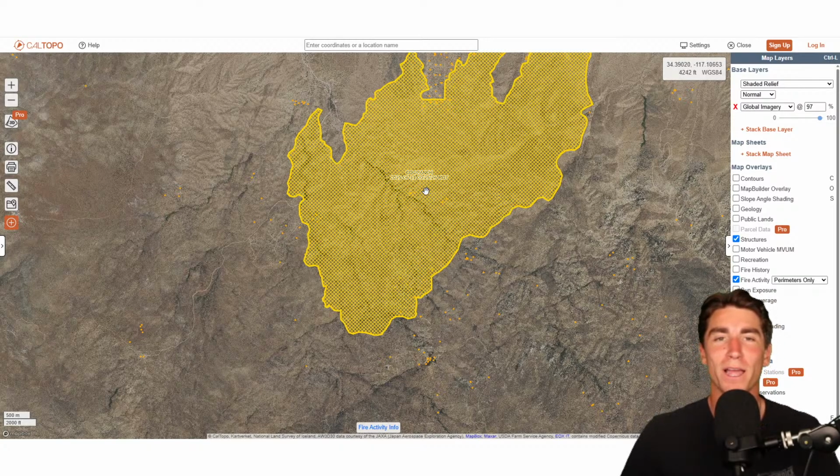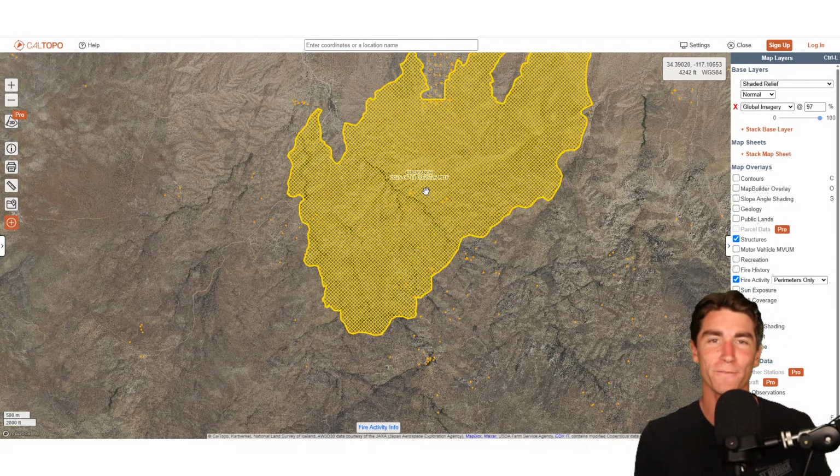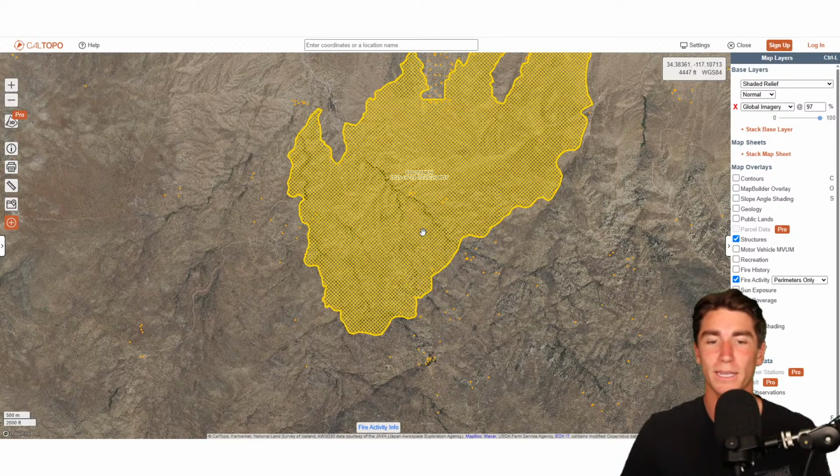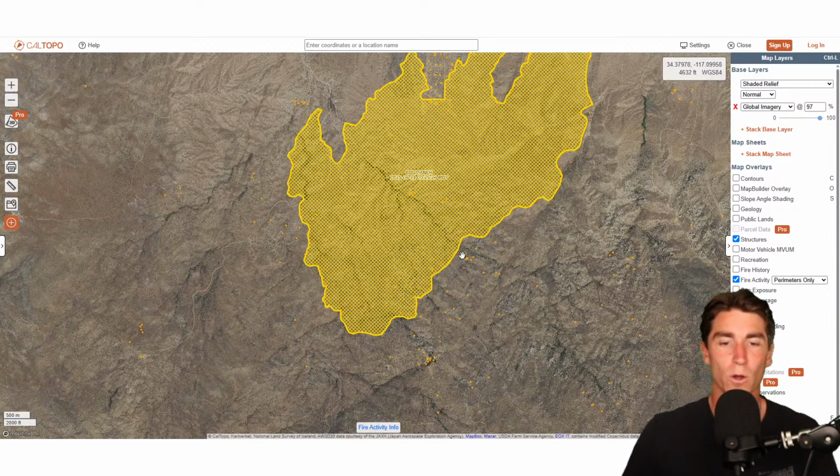As always, I'll remind you that just because you see structures within the fire perimeter doesn't mean that they've actually burned. Within a fire perimeter, you can have areas that had high severity burning, medium severity burning, and some spots like islands where it didn't even burn at all. And a lot of times crews do get in there and protect those structures within the fire perimeter. So we don't exactly know what happened to those ones on the ground.